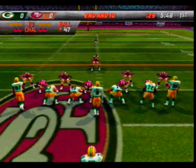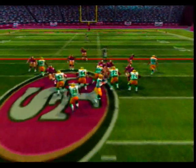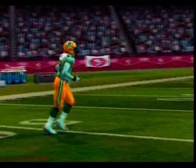Here we go. Only one man back. Gets rid of it. Intercepted. Davis was the one they were trying to get the ball to, the intended receiver on the play.